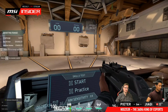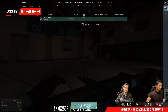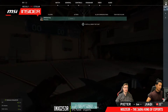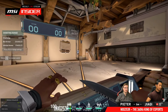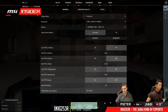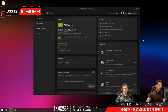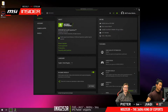Maybe it also does this because you have Reflex disabled in the game, right? I'm not sure if that will change anything, because when I tried this before, it wasn't like this. Yeah, there we go. Go to here. Yeah, no, that didn't. Somebody's saying go to custom mode. I think we can fix this by simply restarting the PC. Have you tried turning it off and on again? Always helps. Oh god.